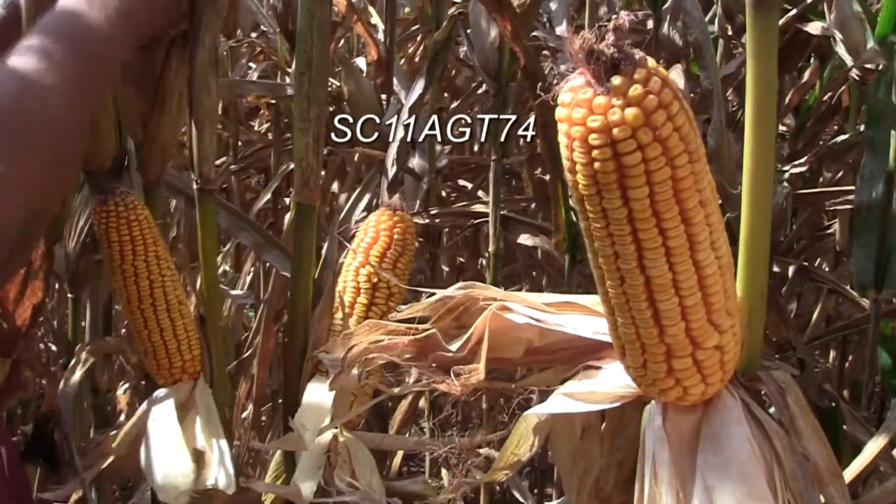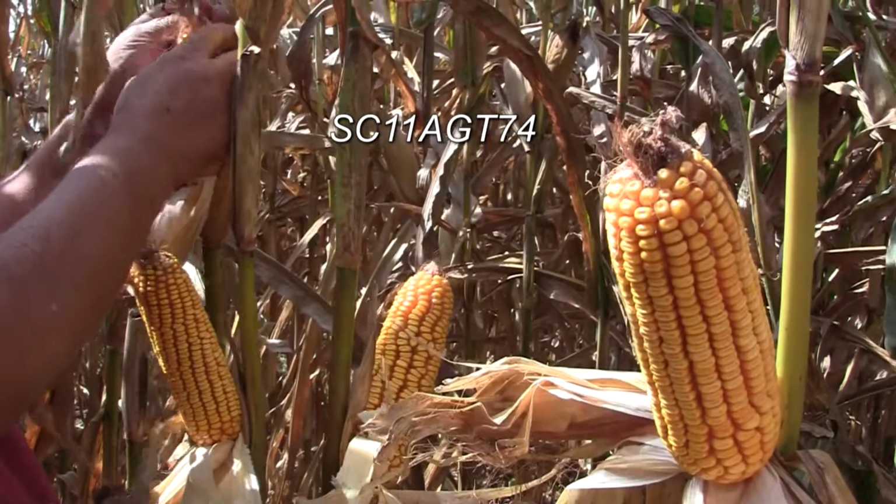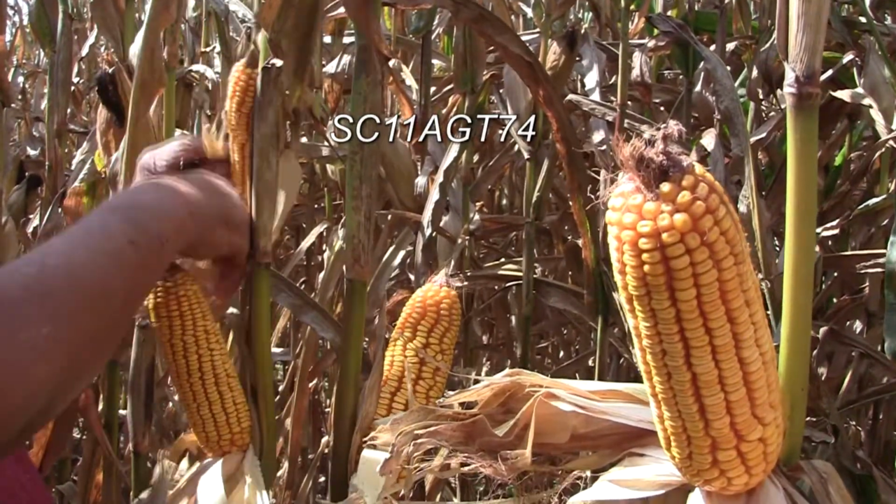And we're looking at 11 AGT74 on the 7th of October. This is one of the only fields that you can drive by at this point that still has some green life in it. And this hybrid, along with 1143 and 1172, comprise our best stay green lineup for Southwest Virginia and the Shenandoah Valley in terms of giving you an extra measure of tolerance to the leaf diseases that have been so prevalent in 2014. These varieties in particular have been standouts this year as far as giving us extra stay green.